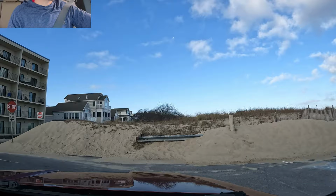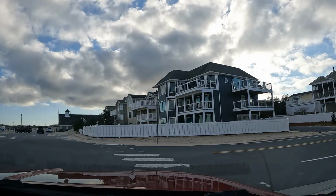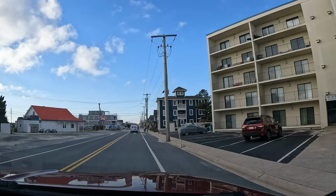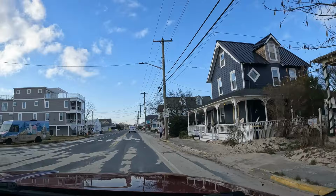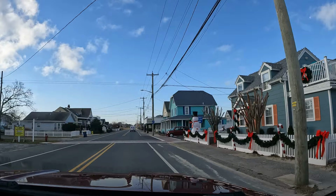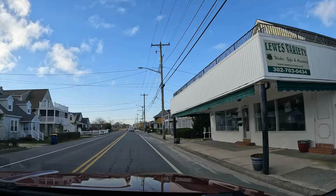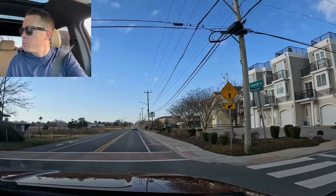Condo complexes right, or condo building right in front of us here. Number of different condos in there, and that's all residential down that street. It is a one-way street, so we can't go that way. All on the right-hand side is our residential area. You do have some businesses as we get up here a little bit further, but on the right-hand side you've got residential all the way up until you get to the Roosevelt Inlet.